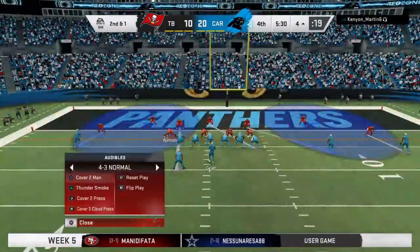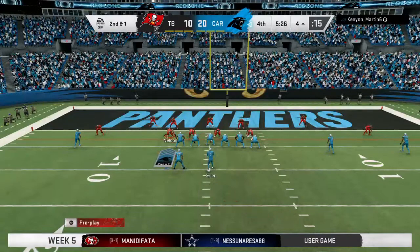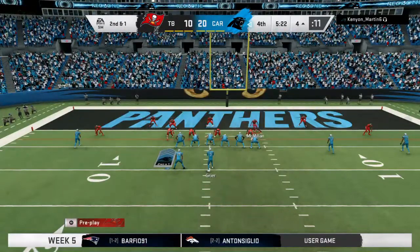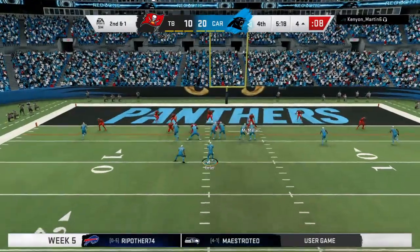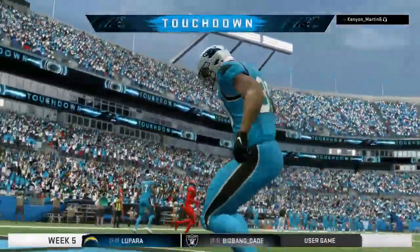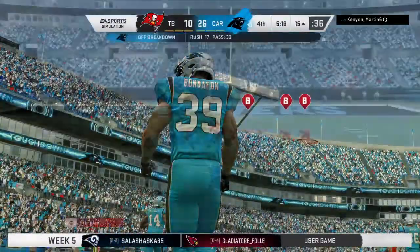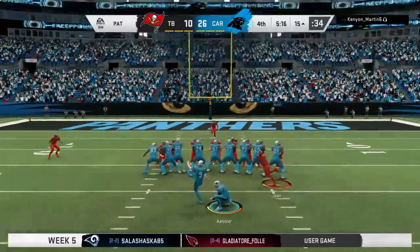That last catch, short of the marker by just a yard, leaves him with a very manageable 2nd and 1. Check 9. 6-6. Pull it high. Go. They run with Bonifant, and he takes it into the end zone for a Panthers touchdown. Reggie Bonifant, his 2nd touchdown on the season. And the Panthers widen their lead.